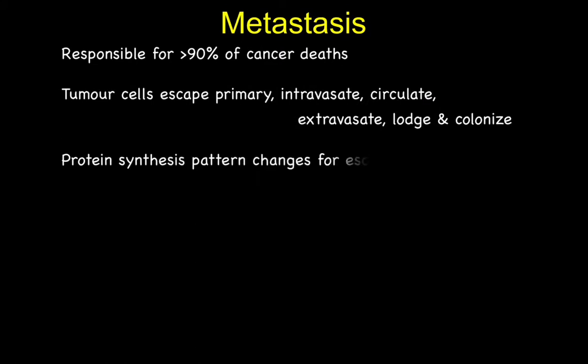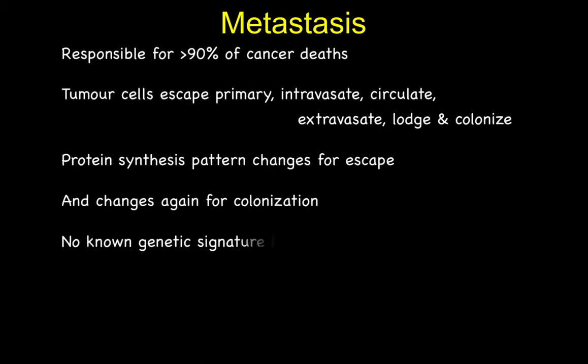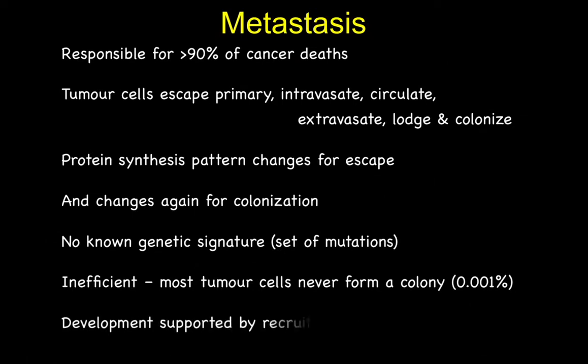So all of that brings us to the issue of metastasis, and that is, of course, a critical matter in cancer because it's responsible for the vast majority of cancer deaths. And as we've already seen in the cartoons in the first lecture, it arises when tumour cells can escape the primary site and intravasate into the circulation, and then reverse that process, lodge in a new site and colonise it. We know that the synthesis pattern of proteins in tumour cells changes for them to make their escape from the primary. And it changes again when they colonise a secondary site.